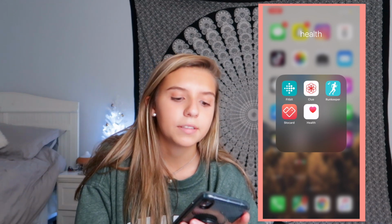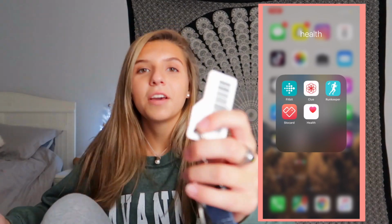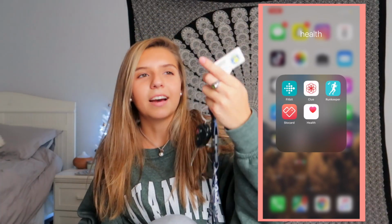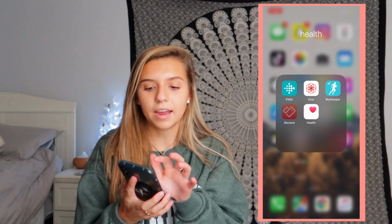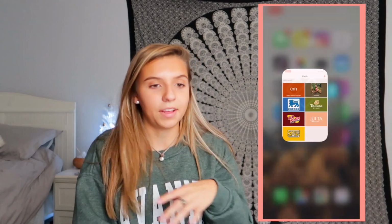Then I have Stocard, which is an app where you can hang on, let me grab my keys. Basically, if you have a ton of these keychain cards that you scan at different places on your keys, and you want them all in one place, or you're tired of carrying them around, then with Stocard you can scan it, and basically you just tap and scan it there instead of carrying it with you.